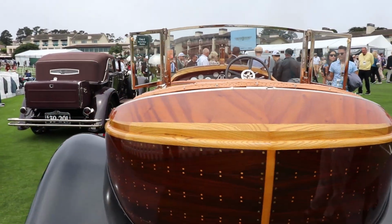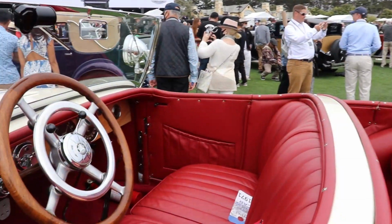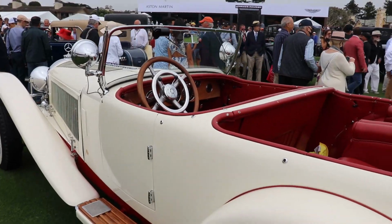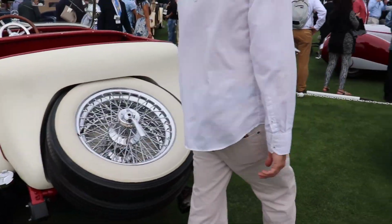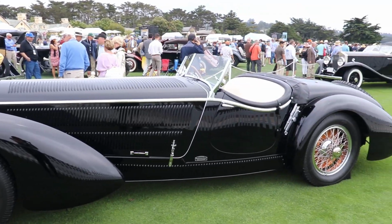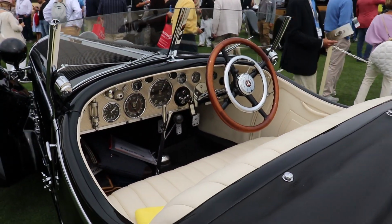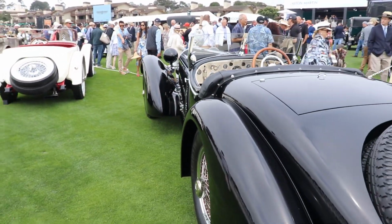What we're seeing here is really the greatest hits, all class winners from previous years. I just love the combo of white over red. Very classy. And yet another, 1930 Mercedes-Benz SS Roadster. This one really has a menacing presence to it, with that black over white. Long hood, 2-seat Roadster. Great.